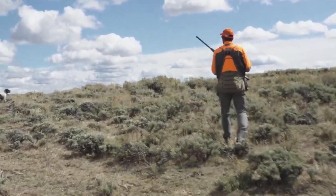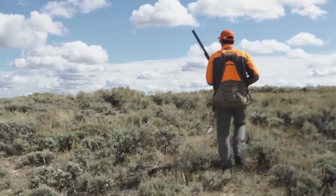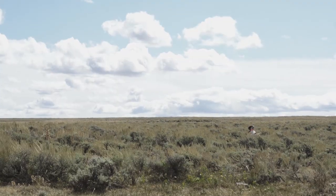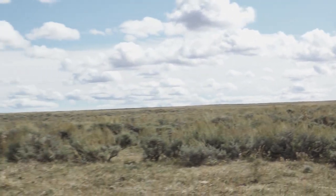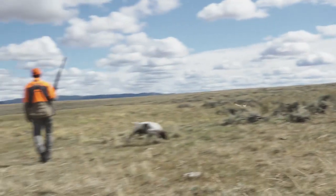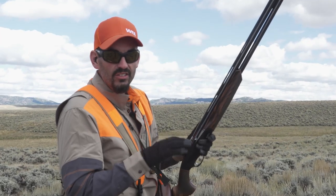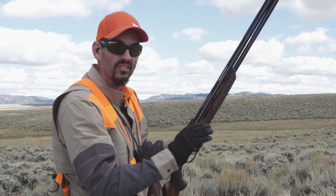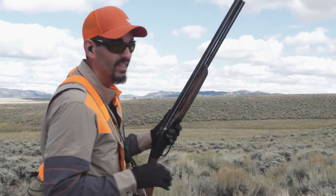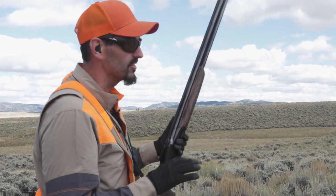Had that one. Okay, got the dog. That's a big group of hens. Hunting sage grouse like this is where a dog like Shooter really shines, because he makes such big passes and you don't have to worry about him bumping the birds. It's so big out here, sage grouse could be anywhere. Having a dog like that just really helps out.